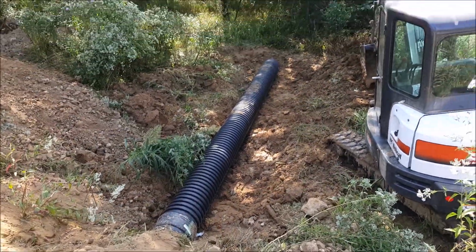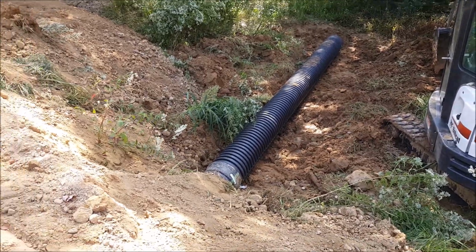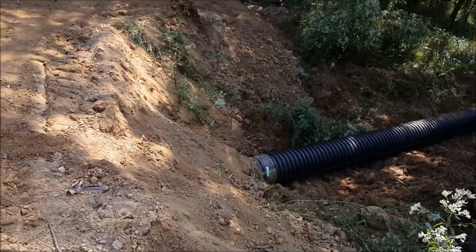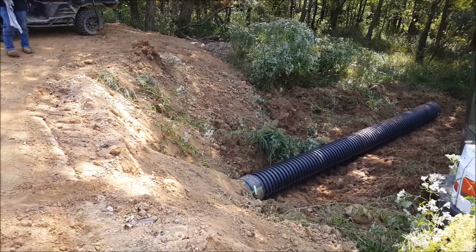Right, the extension's in, another 20 or 22 feet of 15 inch pipe. It's hard to tell, but we already got 6+ feet of fill right here from here down to that pipe. So now we got plenty more room for the turnaround.